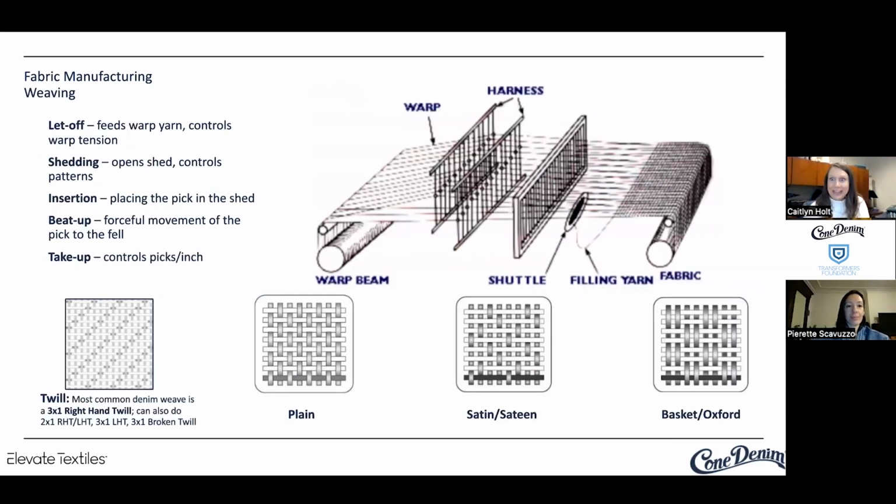So now we're in weaving, and this image of the loom gives you kind of an idea of how it works. We lift up some yarns and drop some other ones to create a shed, and we can change the way that those move, and that gives you your weave type. You can see the different options across the bottom.